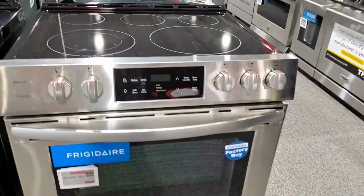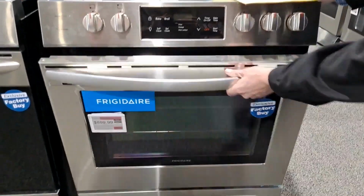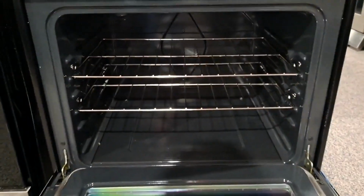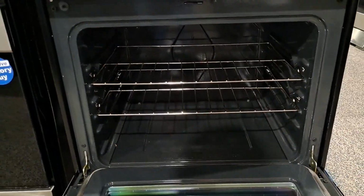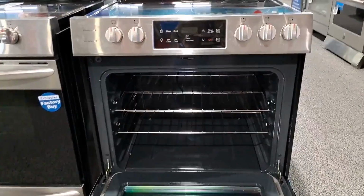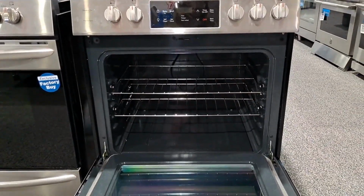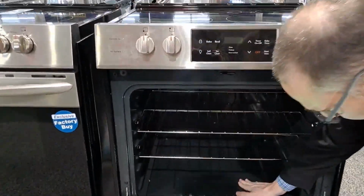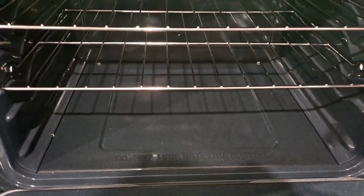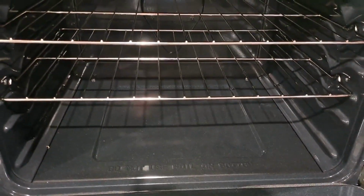If we look at the rest of it, it's got a pretty good size range inside here, a pretty good size oven. It's got 2 racks in there, very deep. This one I think you'll really like. Some other features that we like, it's got a hidden bake. So if you take a look at the bottom here, most ranges that you see nowadays, they have an element down there that you have to kind of clean up around.